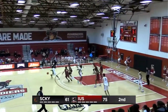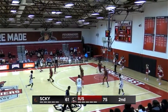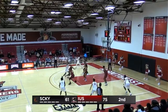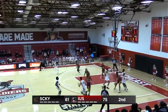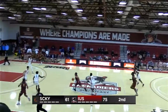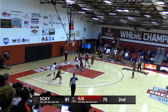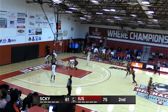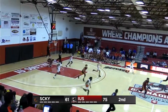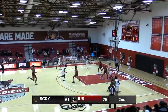Grenadiers now pushing the other way. Wales taking the point. Trying to look for Brown in that sweet spot corner. Turnover there by the Grenadiers. Henry looking for a quick three. No good. Lauderball with the rebound. Freshman getting them boards, making his impact known.